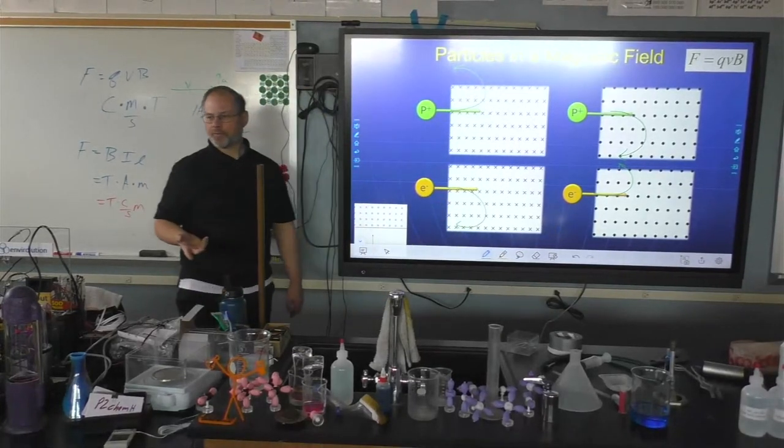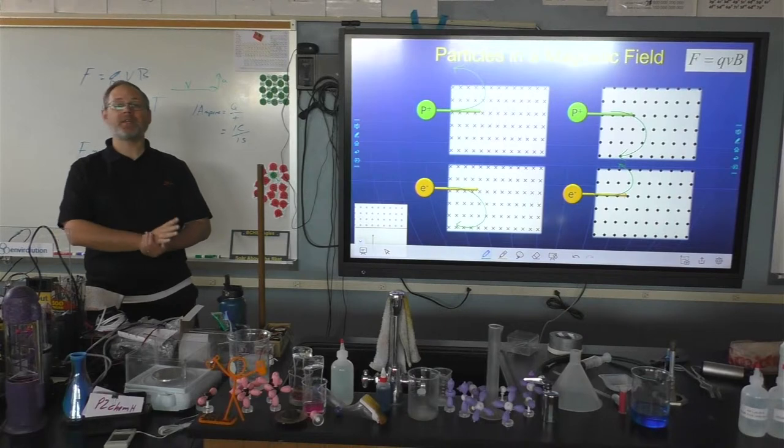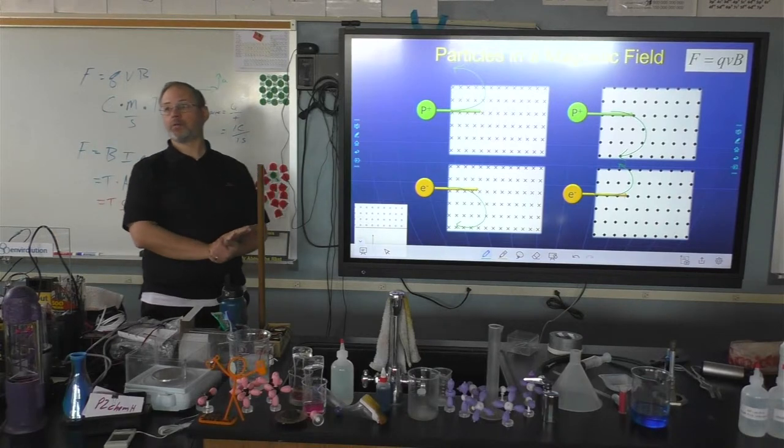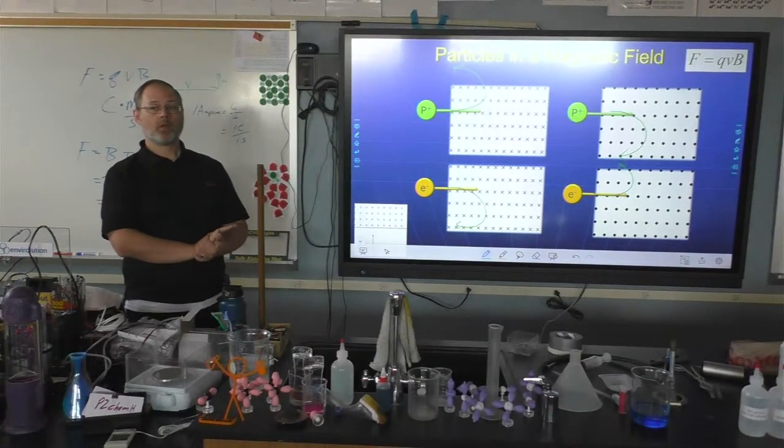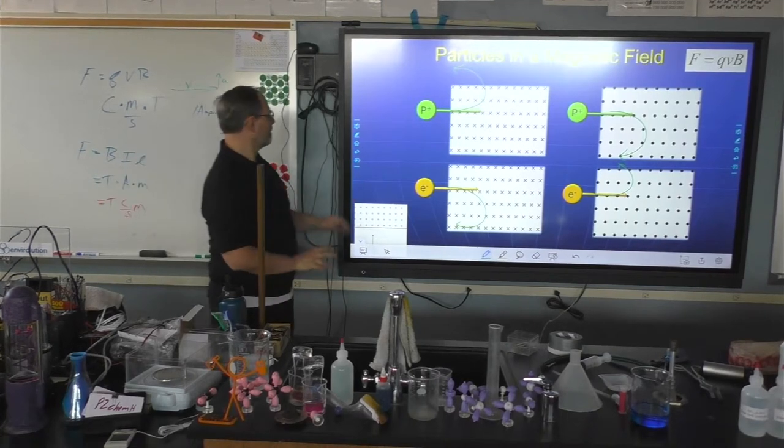Why are they circles and not parabolas? Because the acceleration is perpendicular to the velocity. How are we feeling about this? Feeling good? This is a good place to stop.